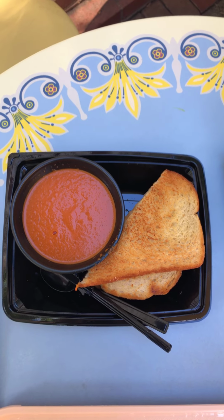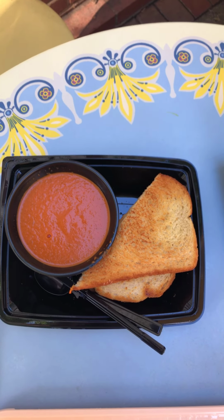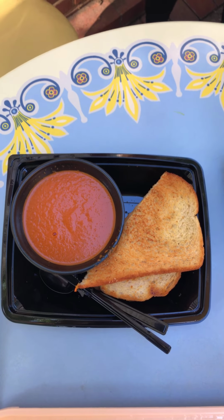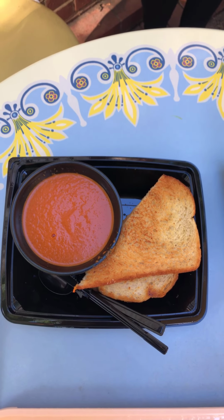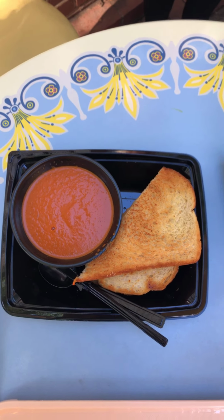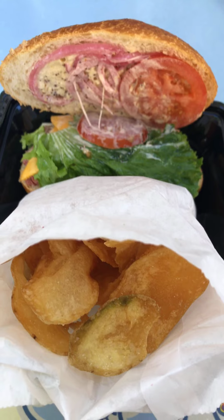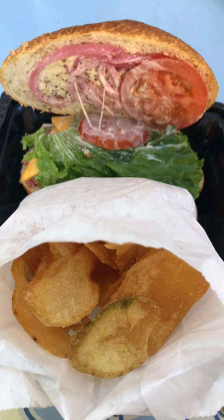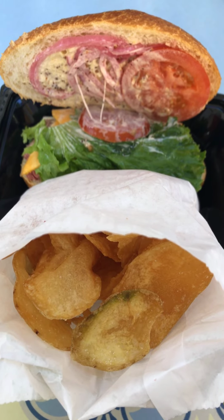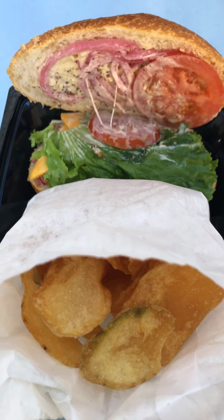It's Saturday, November 26th, and we're at the Jolly Holiday Bakery Cafe, and we're having lunch here. This is the Jolly Holiday combo, which is their tomato basil soup and grilled cheese sandwich. And this is the roast beef and smoked cheddar on a hoagie bun, and it comes with their house-made potato chips.